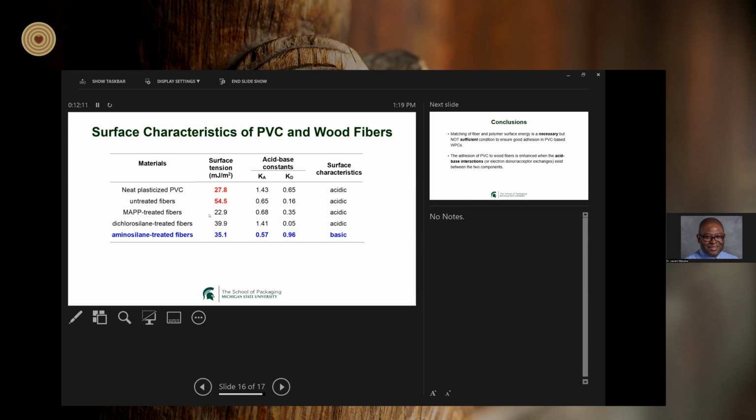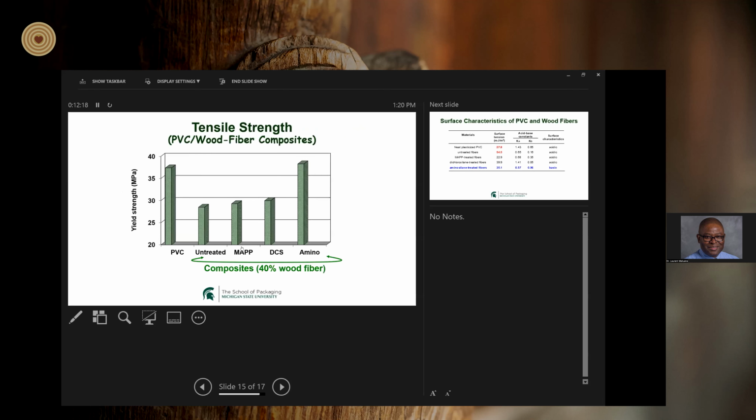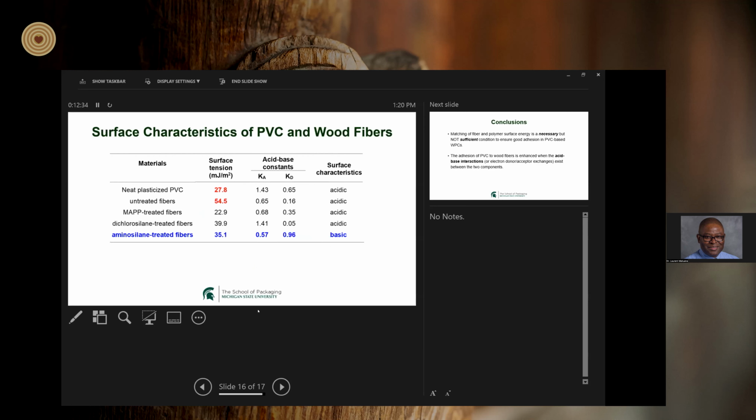Not all of them improved the strength performance. I go back here. These two here, the fiber used in this composite had almost the same surface energy as PVC, but it didn't really enhance the strength of this composite. Only the aminosilane improved the strength here. You can see these two have the same surface energy, but they don't improve the strength of the composite to the same extent.